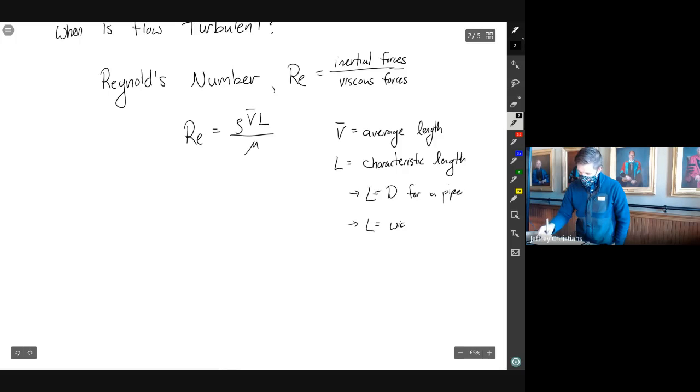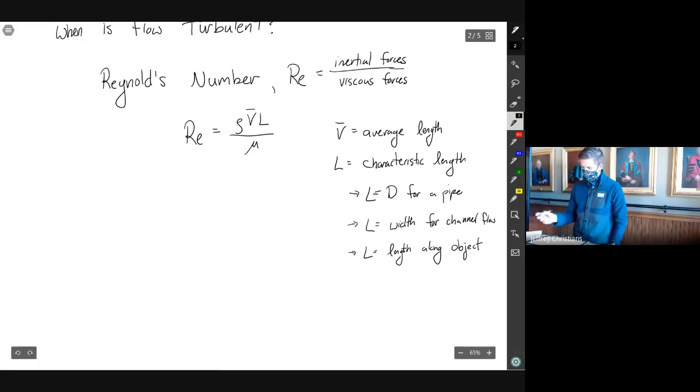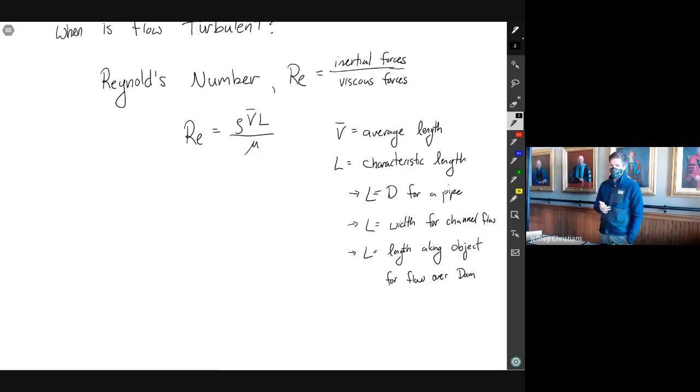L is width for a channel. And for flow over the St. Joe Dam, it's the length along the object, the length down the object.